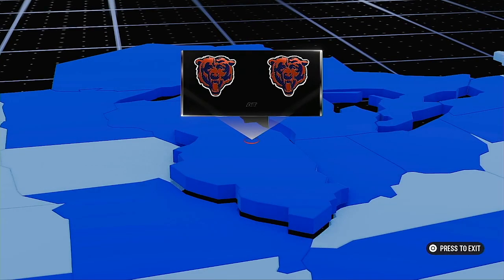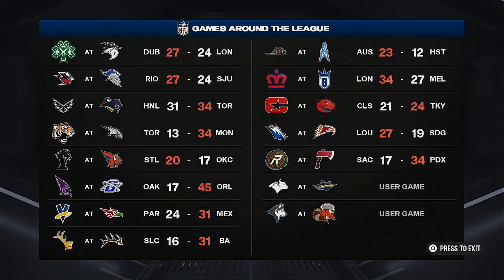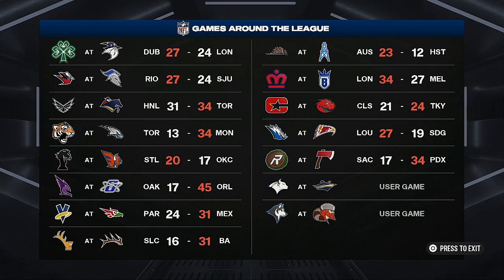Next, we head off to check out another game, and you can see they are scoreless as they play the 2nd quarter. Lastly, let's check on one final game for you. And you can see they are scoreless as they play the 2nd quarter.